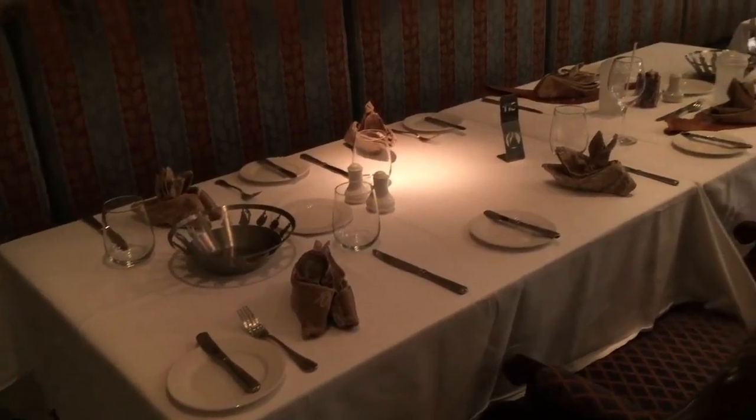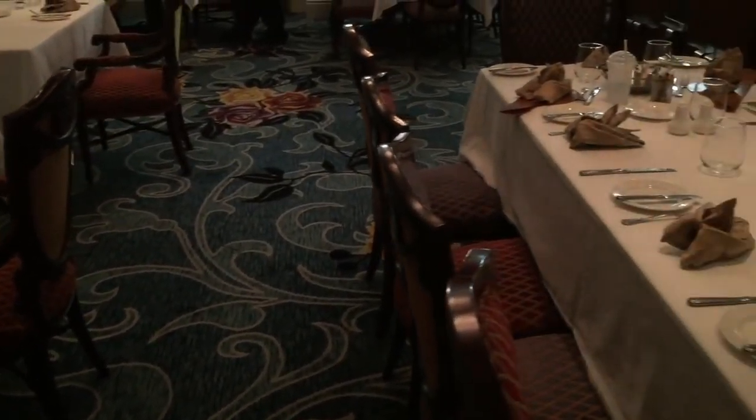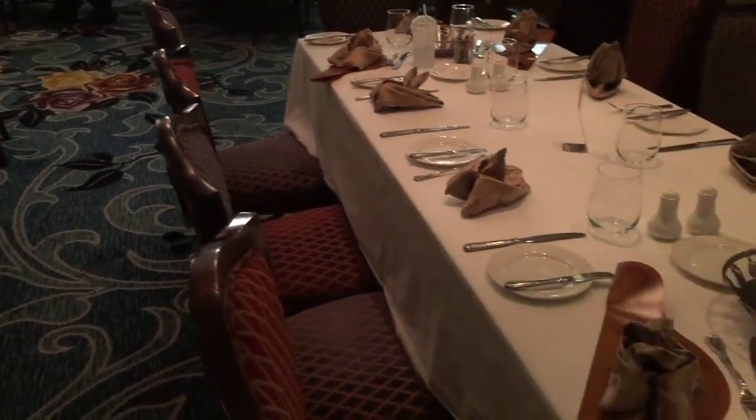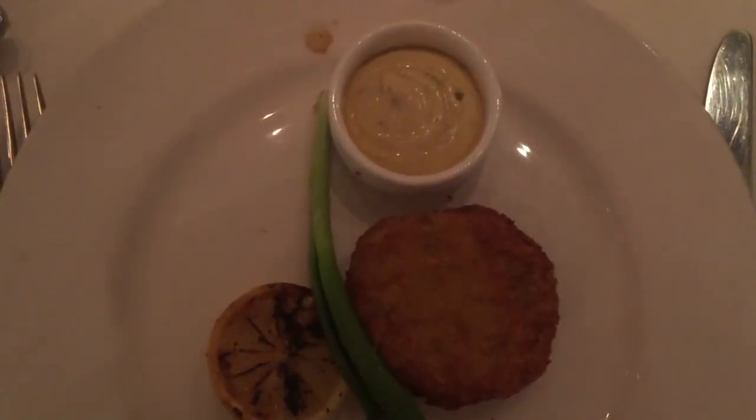It is time for dinner, and there seems to be a very different theme tonight because it is pirate night. So there's a lot of pirate decor everywhere, so let's go ahead and sit down at our table. Let's take a look at some of the starters. So here we have some soup, and this plate has crab cakes on it.